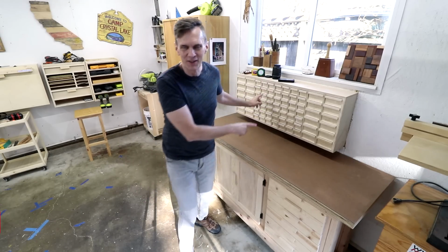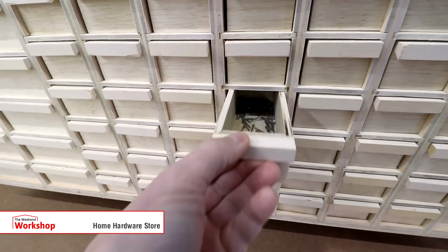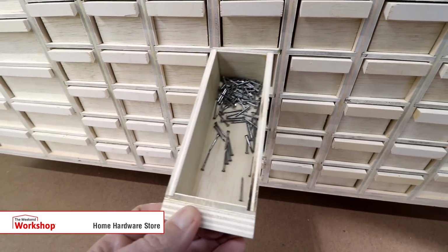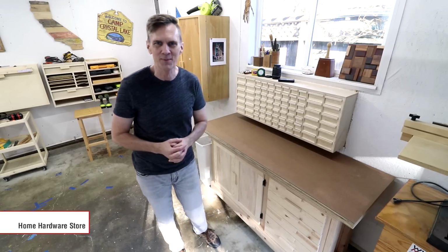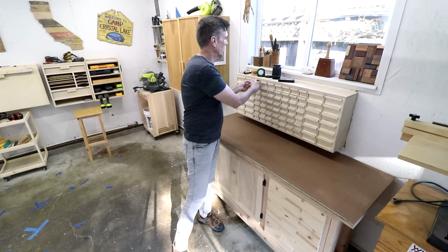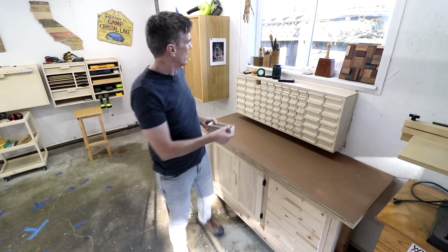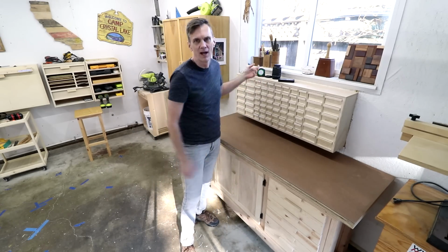This may seem really daunting. It's 73 drawers on it, but believe it or not, it's not that difficult to make. You just have to find your zen spot when making all of those drawers. And I still have a bunch of empty drawers here. I don't know what I'm gonna put in them, but it's for hardware. I've got like bolts and nuts and all kinds of things in there.